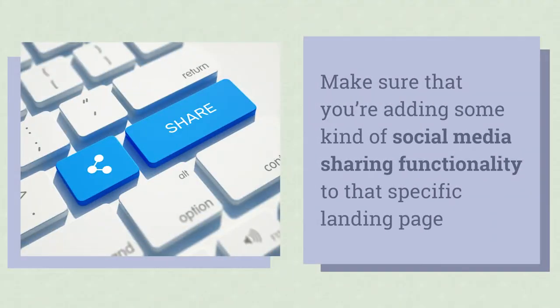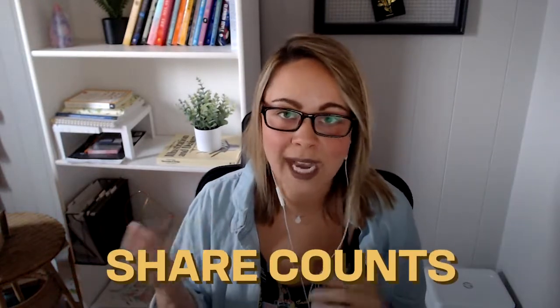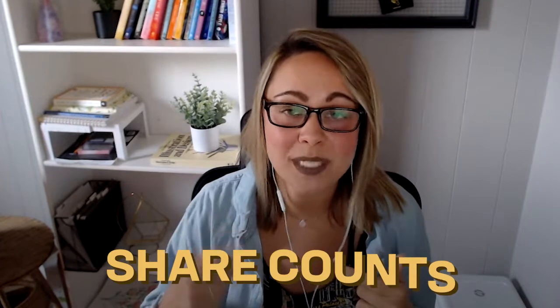And so I want to add a bonus tip here. If you're creating a separate landing page for your free resource or your freebie, whatever it is, make sure that you are adding a social media sharing plugin to that specific page. And if you can show share counts for how many people have shared it, that helps even more. So the plugin that I use on my website is on WordPress.